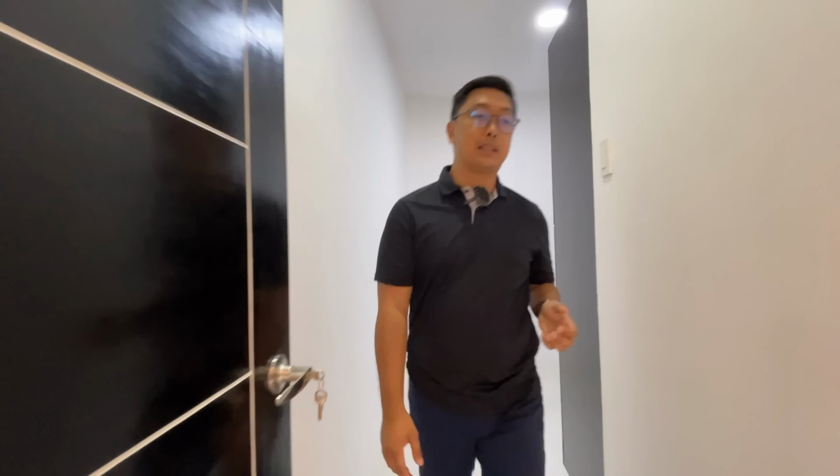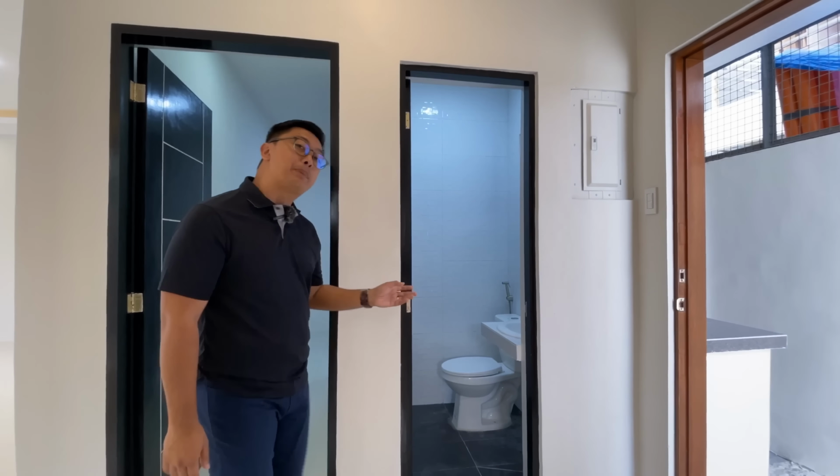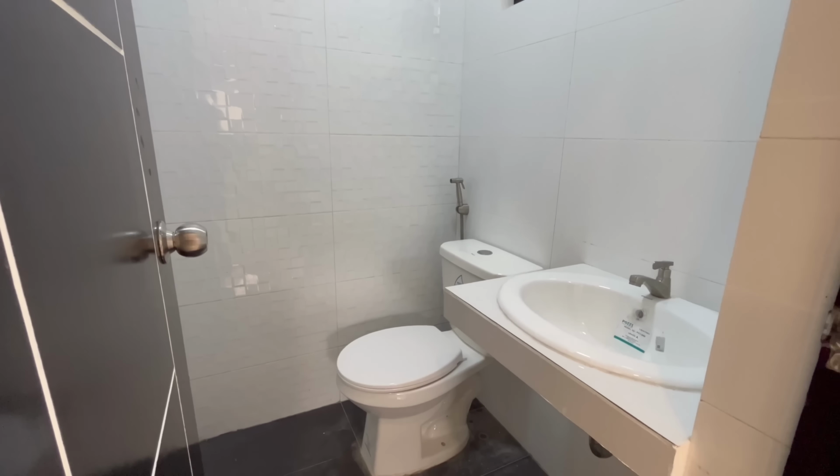So, dito rin po sa ground floor natin, we have another toilet and bath dito. Okay, so pakita ko lang. So, we have another toilet and bath here. It's a powder room. It's just for your guests. Meron siyang toilet, meron siyang sink.